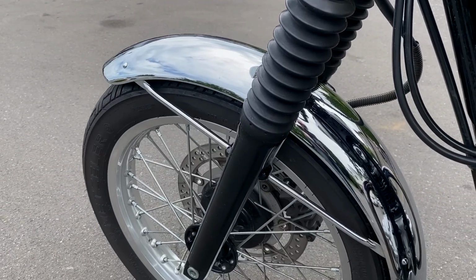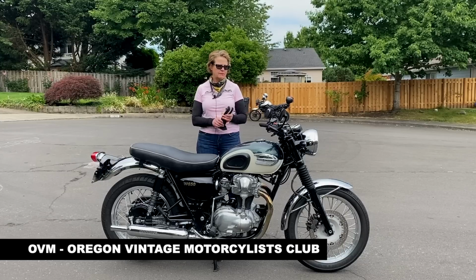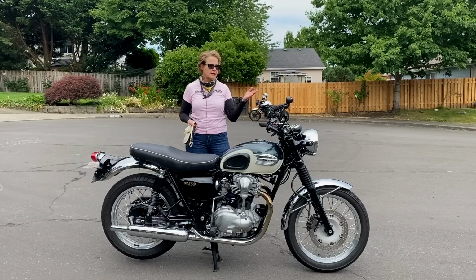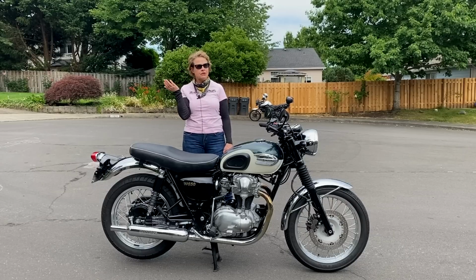And then I was a member of OVM at the time, and there was a gal by the name of Jennifer who rode this bike. So every time we would get together for OVM rides, when she was there, she would be riding this bike, and I was always coveting this bike. I thought it was really beautiful.